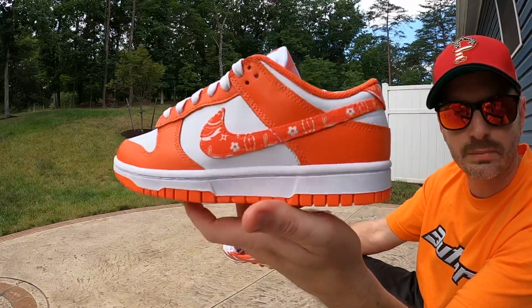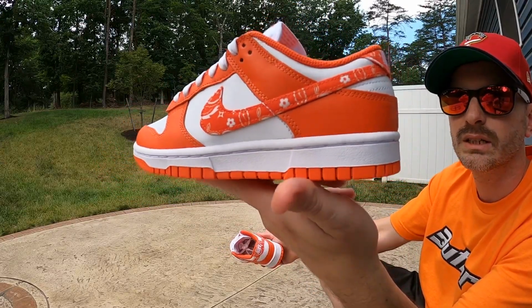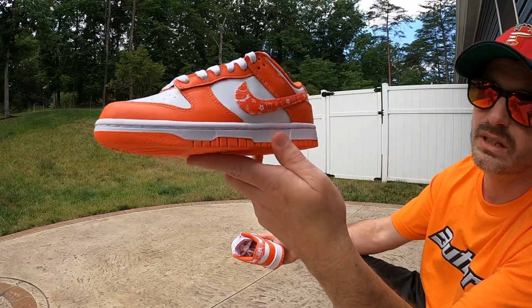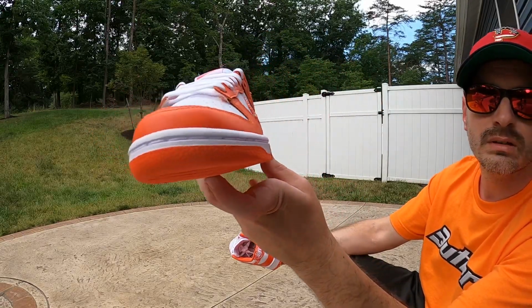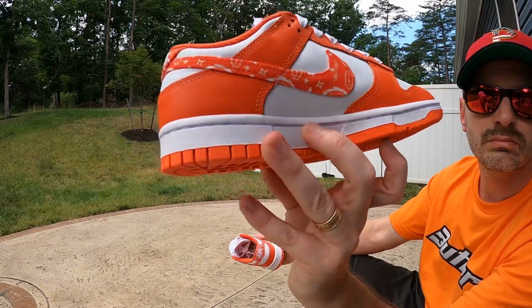And then that comes up to meet a bright white midsole with bright white stitching. And I don't see any flaws. Nice and clean.